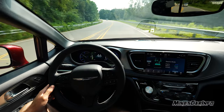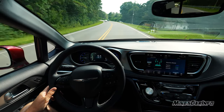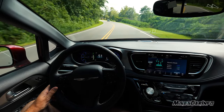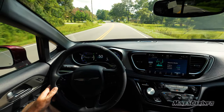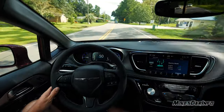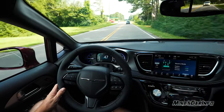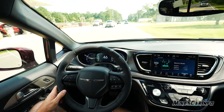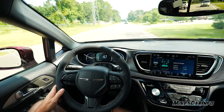Okay, so I'm accelerating a little bit easier, so the engine didn't turn on that time. And you can get up to highway speeds, no problem, as long as you're not flooring it, with just the electric system. I was pretty surprised. You can just cruise along on the highway, 65 or 70 miles an hour on electric. Apparently the electric motor is powerful enough to withstand the wind resistance and all that. So, pretty neat.